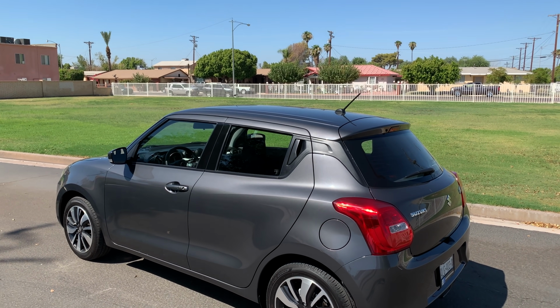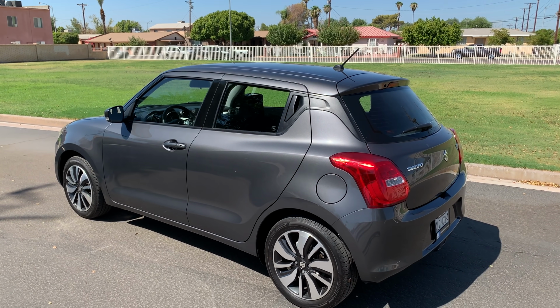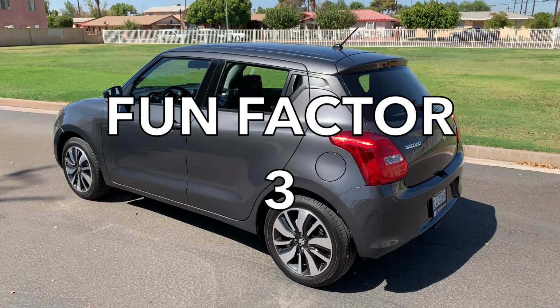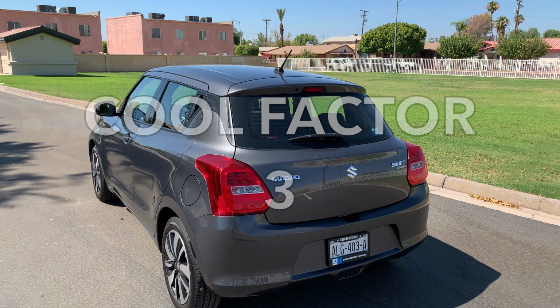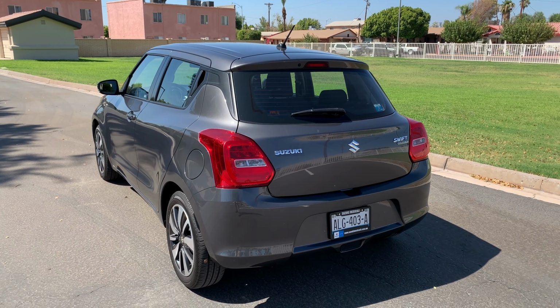Fun factor is decent, it's reasonably peppy and pretty eager around curves, but it's no sports car, and it gets a 3 out of 10. Cool factor is also decent, it's cooler than other subcompacts, but of course that isn't saying much, and it gets a 3 out of 10 for a total weekend score of 17 out of 50.